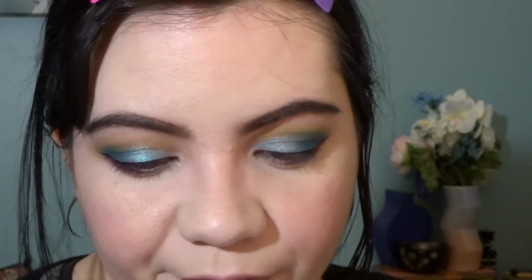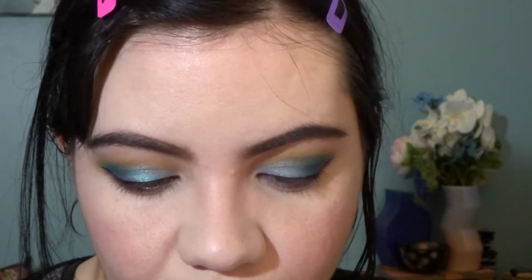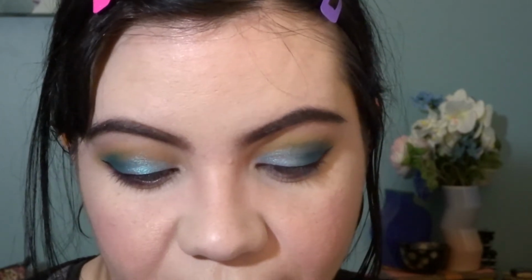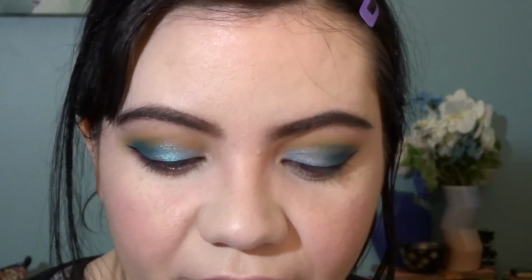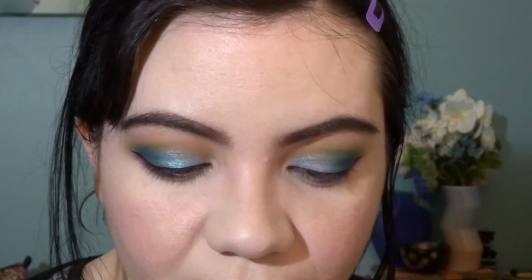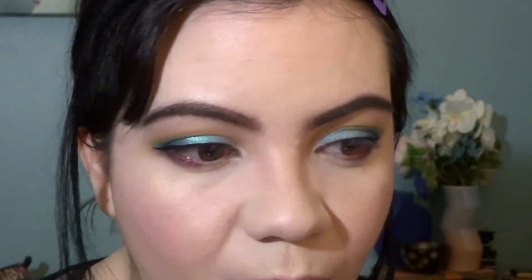Hijinks is kind of like a magenta with kind of teal sparkles. Sub-Zero is like a really deep navy blue, maybe even a black base with sparkly teal flecks, and then Vertigo is a very muted purple. It almost reminds me of Kimchi, to be honest, but maybe I think it's darker. Well, I know it's darker.